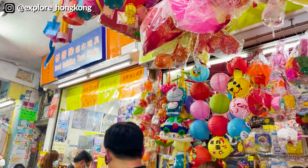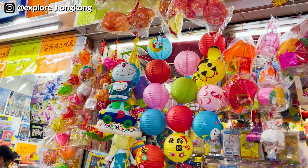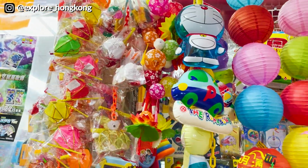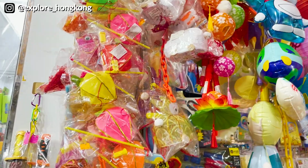My conclusion is lanterns are getting much more expensive in recent years, especially the traditional ones.